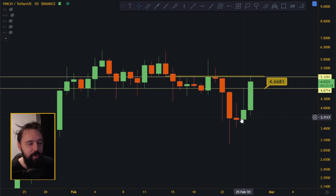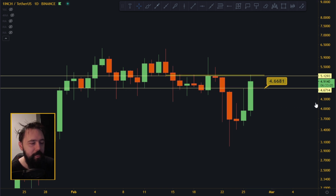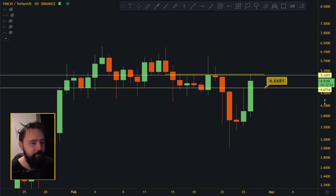Now we have turned around and we are actually going up. Yesterday and the day before we did not go up that much, and yesterday we actually started going quite nicely up, and today was a very nice pump up. So this also tells me, considering how badly other altcoins have been doing, that 1 inch is actually going to perform very well once the Bitcoin changes its direction.